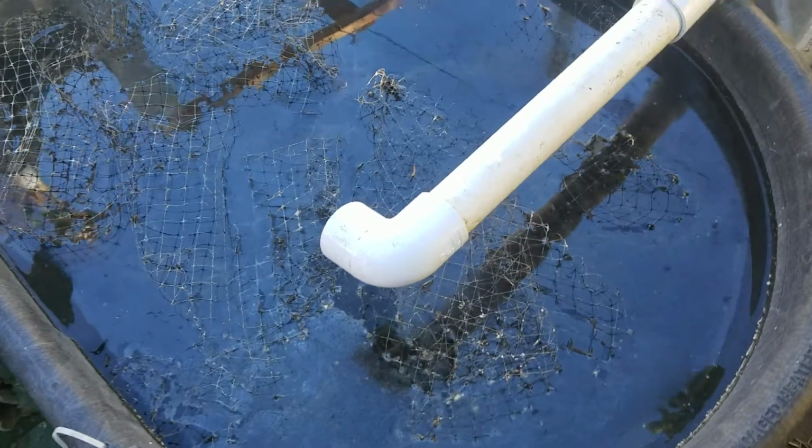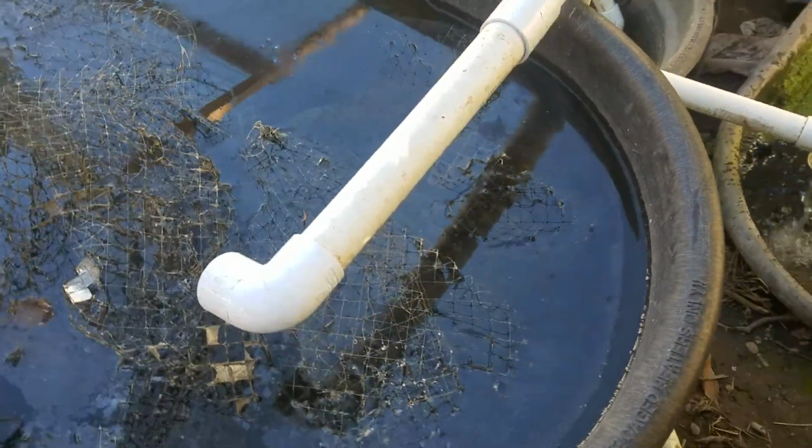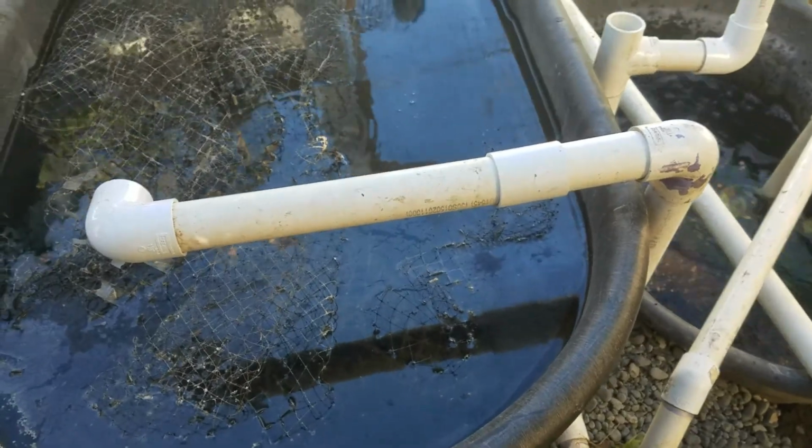Here's the aerobic tank with no air for the last, I don't know, 4 or 5 days. See, there's a sheen on the water. The biofilm on the netting has gone kind of scummy looking. If I pull it up, it's brown, and it doesn't smell bad, but I think if I stirred it, it would probably release a lot of bad smells, methane.